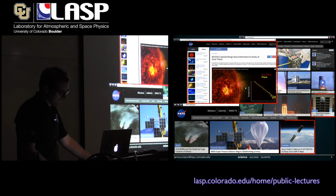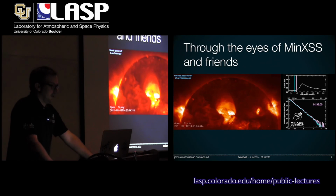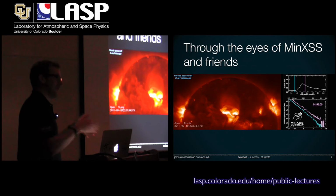So it is not just valuable for the science, but it can also be high profile science. So I hope to convince you of that in the next section, which will focus on the science that MinXSS is addressing. So first, MinXSS stands for the Miniature X-ray Solar Spectrometer. The solar part is we're observing the sun.